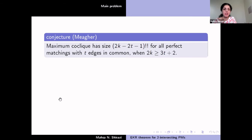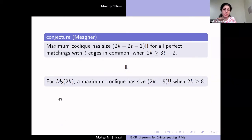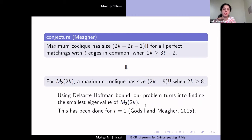Actually, Cameron conjectured that the maximum co-clique has size (2k minus 2t minus 1) double factorial, for sets of perfect matchings with t edges in common, when 2k is greater than or equal to 3t plus 2. And so for M_2(2k), a maximum co-clique has size (2k minus 5) double factorial for all 2k greater than 8. So this is what we want to prove. As I said before, using the ratio bound, we can convert our problem into finding the smallest eigenvalue of M_2(2k). So it's enough to find the smallest eigenvalue of M_2(2k) and show that the ratio bound holds with equality for this graph.